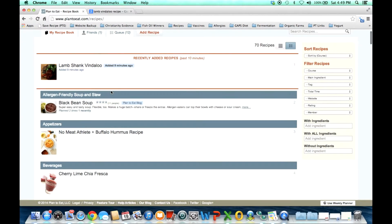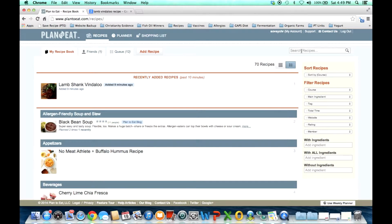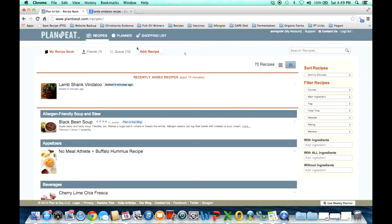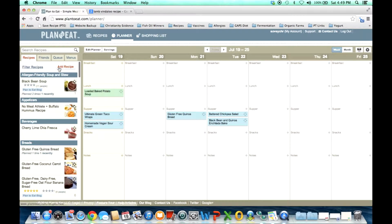So here's the main view, and you can sort and filter, you can search, you can do whatever you want to do from this main area here. You can also change it to more of a grid-based view there. And then you could go into your planner. So let's go in there for a second, because I want to show you this is really where the program shines, is this drag and drop type of approach.